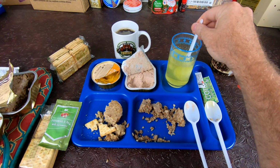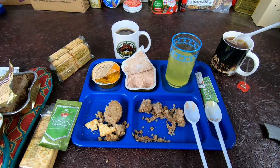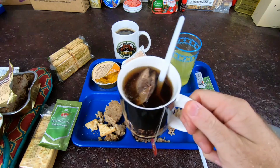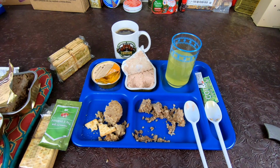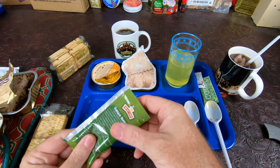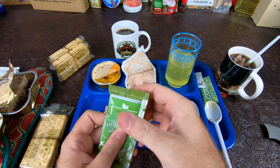Let's go ahead and give that one last stir. We'll jump into some of this tea real quick. And the tea's getting dark. It's about time for the tea bag to come out. It's still raging hot though. It's a really mild, nice tea. Nothing harsh about it whatsoever. Super, super nice. So here is some apple jam.